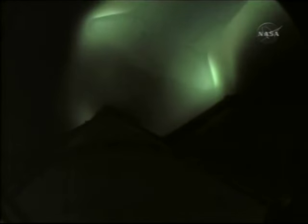Endeavour is traveling 16,000 miles per hour, downrange 780 miles, altitude 64 miles. Standing by for main engine cutoff confirmation. Main engine cutoff confirmed. Standing by for separation from the external tank. Endeavour flying away from the external tank.